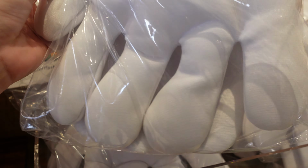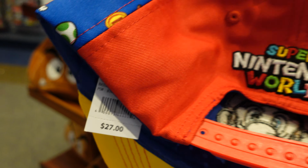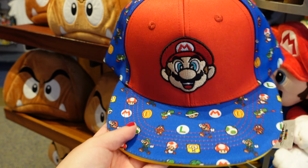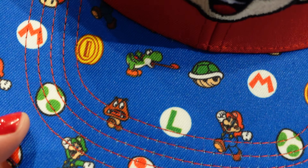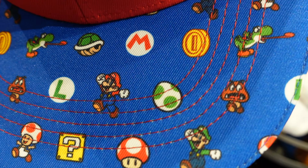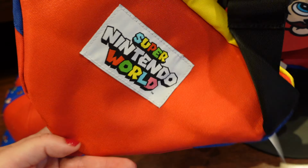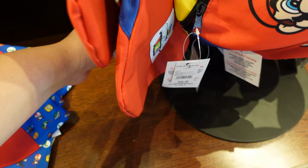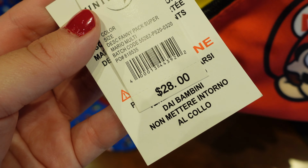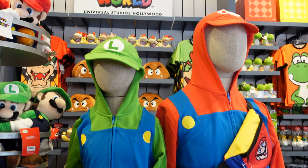Oh, they also have some Mario gloves. These remind me like of the big Mickey gloves, the fuzzy ones. These are $24. Okay, for $27, they have this Super Nintendo World cap. Let's see who they got on. Oh, they got some Yoshi, some Goombas, Luigi. That's super cool. And if you like the hat, you get the matching fanny pack. The Super Nintendo World. This one's got Mario. This one's $28.